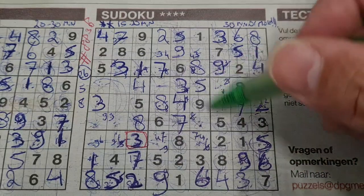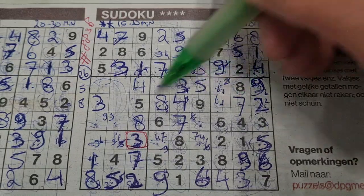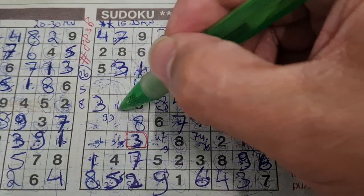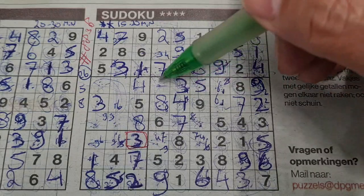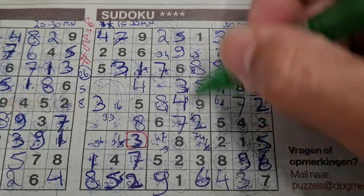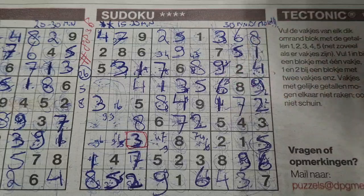Two numbers left in this big square. 1 is missing, the 2, 3, the 4, the 5, 6 is missing. 1 and a 6. Here also 1 and a 6 are missing. Let me mark those. And here 2 numbers left in this big square. 1 is missing and the 2 is missing. 1 and a 2. We have a 2 in this column, no 2 there. 2 should be here and a 1 goes there. 1 and a 6, we have a 1 in this row, no 1 there. 1 should be here and a 6 goes in.